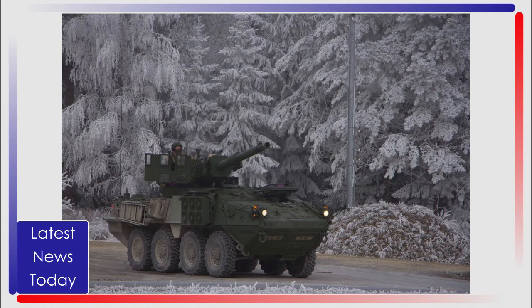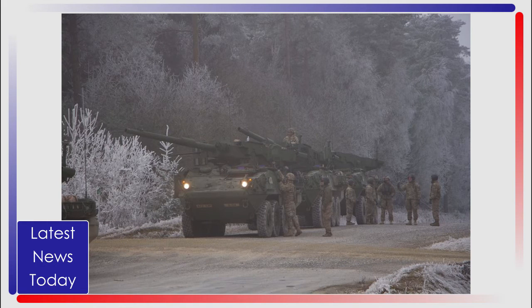tanks. The MGS can store 18 rounds of main gun ammunition in the autoloader cassette located in the rear compartment of the vehicle. It has a rate of fire of 6 rounds per minute.